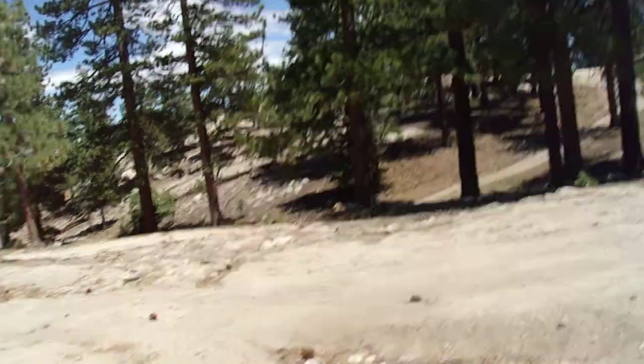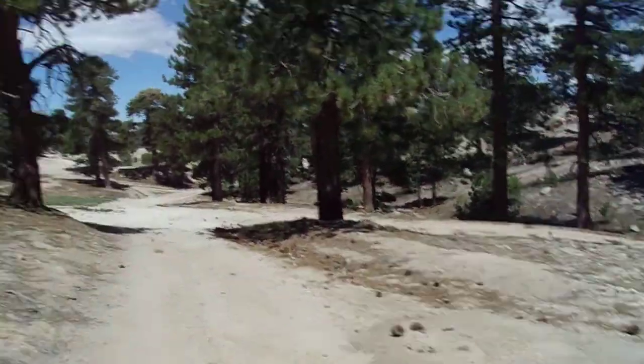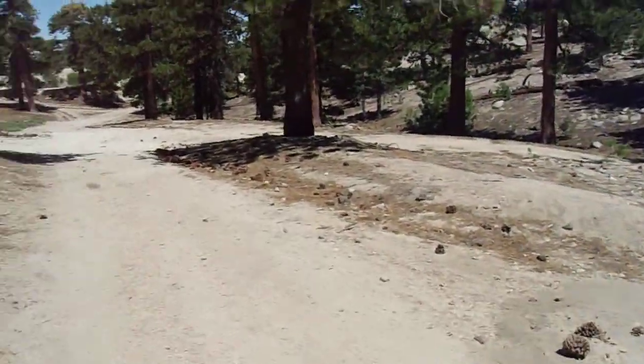Well, here I am again. Barely started walking down this. Finally found the little reservoir.